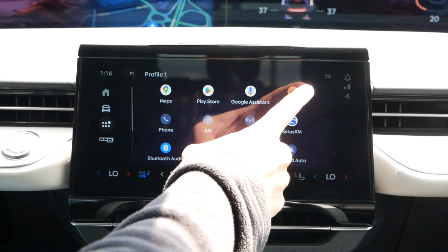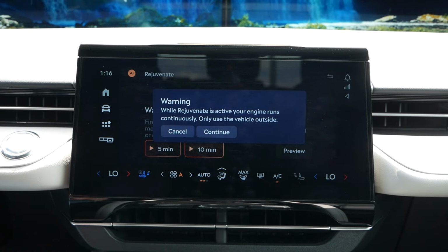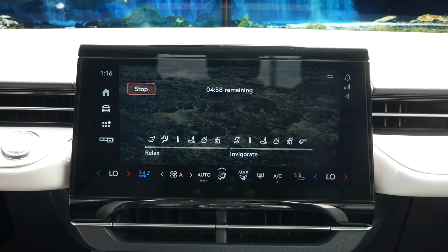But while we're here, let's access rejuvenation mode here, because I think this is pretty cool. You can choose between a 5-minute or 10-minute cycle. And let's just go over the 5 minutes. I don't have 5 minutes to waste for you guys, but let's just access it and see what it does.